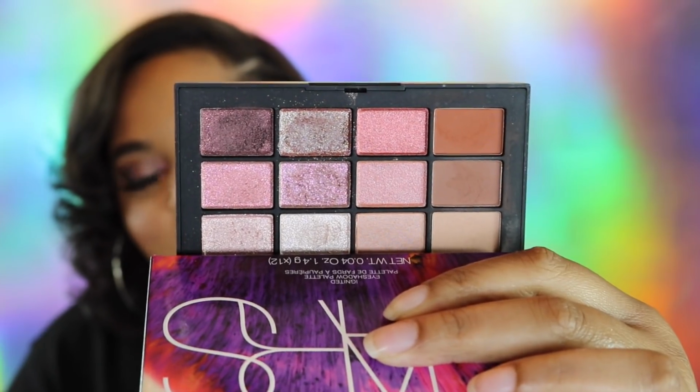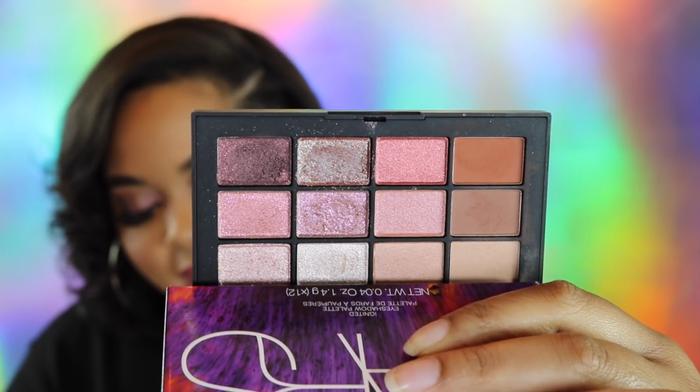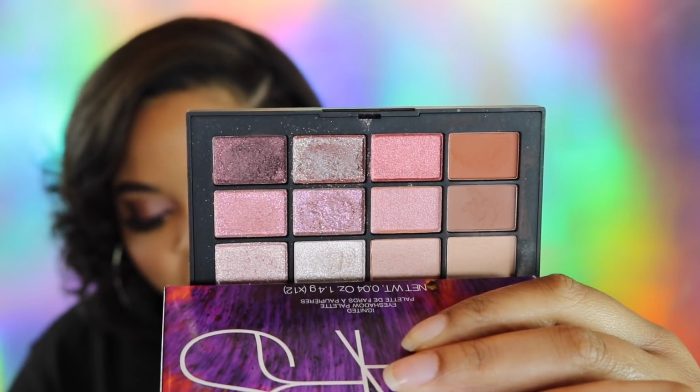Let's go inside the palette. So in the palette, we have a mirror and we have 12 eyeshadows, and in each pan there's 0.04 ounces of product. As you all can see, there's a mix of finishes. There's shimmers and there's mattes. Of the shimmers, there's two different types in this palette. They're the regular shimmer eyeshadows, and then there's the pressed glitter type eyeshadows. In this palette, the pressed glitters dominate. There's 6 different shades of the pressed glitters. There's 3 shimmers, and then there's 3 mattes.